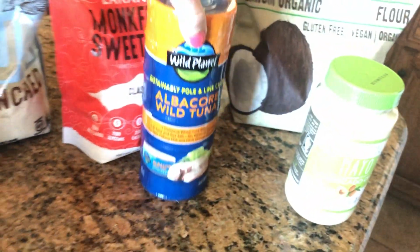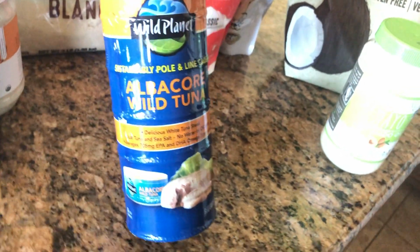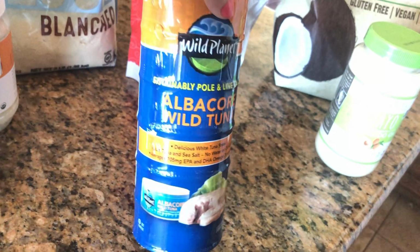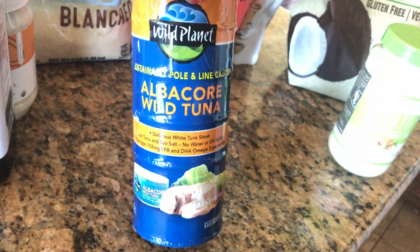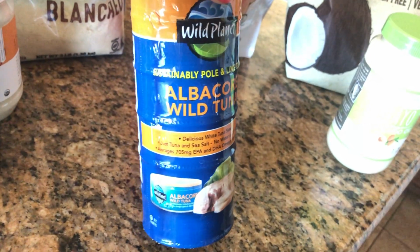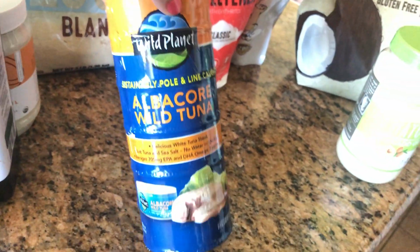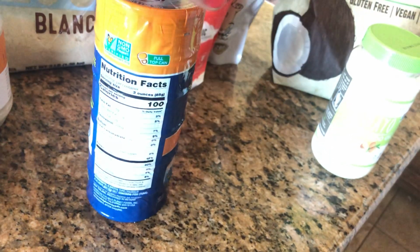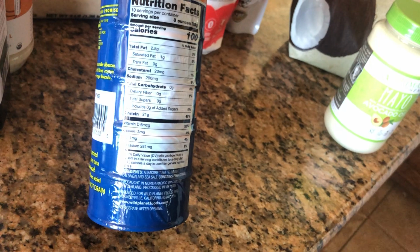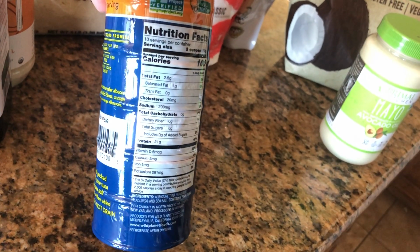All right, now tuna is a great protein source. Mix it with some mayo for a great keto lunch. You can put it on lettuce, you can do a lettuce wrap, you can eat it plain, with keto crackers, whatever it is you want, but you need to get wild caught tuna. That is how to keep yourself safe from heavy metals. All that's in here is tuna and sea salt.